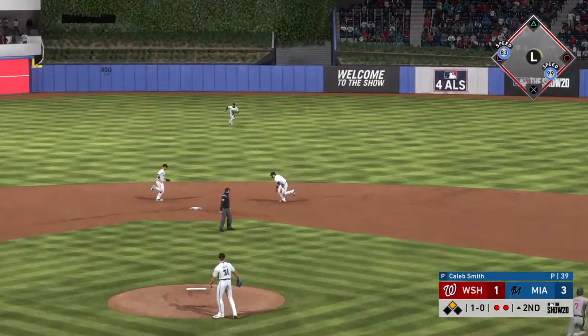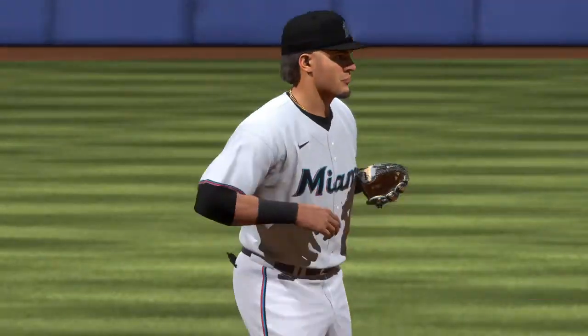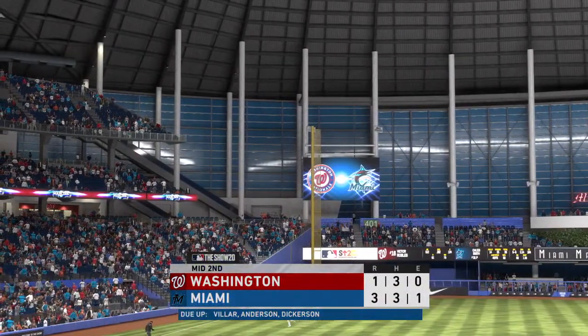Ground ball sent back up the middle, and the off-balance throw gets him as he takes away a hit, and the side is retired. Nationals leave 1, and it remains a 3-1 ball game.